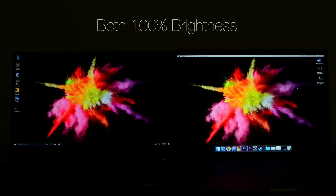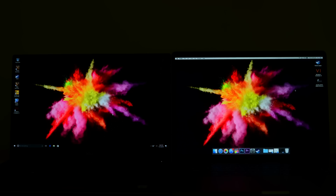Now, the MacBook Pro screen is good too. Don't get me wrong there. It is a fantastic screen, but it's 2880 by 1800. It does get brighter than the XPS 15. I do have a video comparing these 2 screens, so check that out. The brightness difference isn't as much as you'd think, but if you want a more in-depth video between the 2 screens, check out my review.